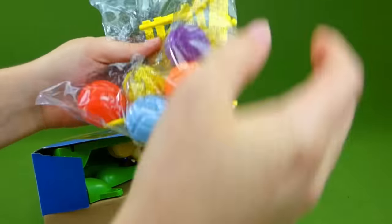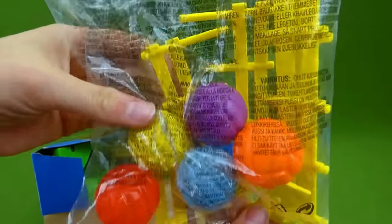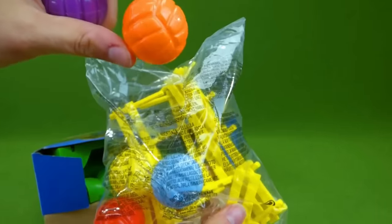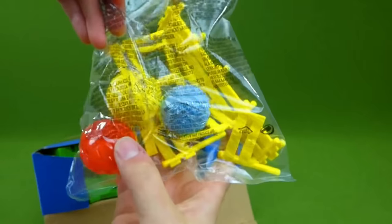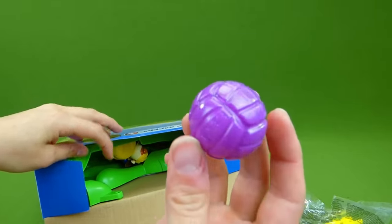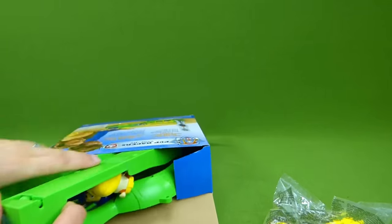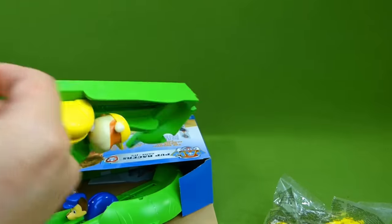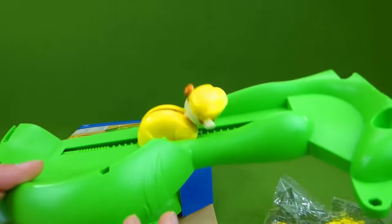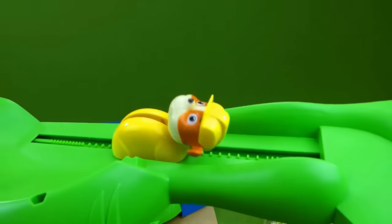Oh, wow, look at this. Look at all the colors we have. There's purple and orange. We've got blue, red, and yellow. So that's a lot of fun, colorful balls. And here are some of our pieces. Here's Rubble on the double. That's so silly. Look at that.